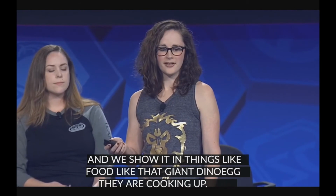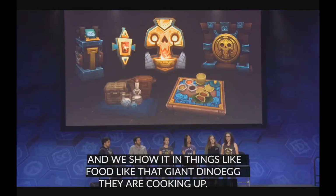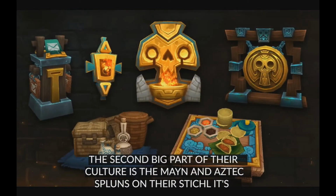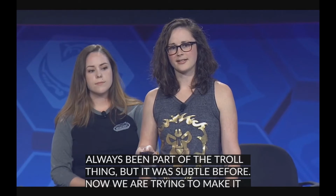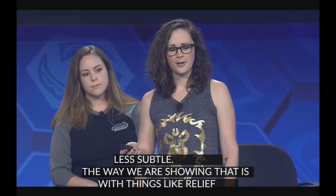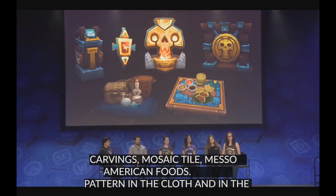The second big part of their culture is the Mayan and Aztec influence on their style. And that's always been a part of the troll thing, but it was kind of subtle before, and now we're trying to make it a lot less subtle. So the way we're showing that is with things like relief carvings, mosaic tile, Mesoamerican foods, patterns, and then the cloth, and then the architecture, lots of gold, but most importantly, lots and lots of skulls.